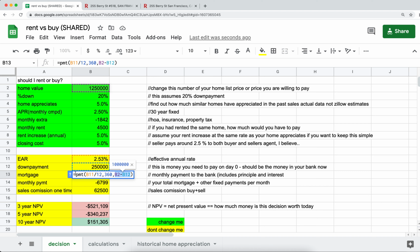So that will easily tell you what the bank expects you to pay. If you were to take a loan of 1.25 million minus the 250,000, so let's say you take a loan of $1 million, the bank expects you to pay monthly $3,966, which covers the principal and the interest. When you add your monthly extras, which is your HOA, increase in insurance and property tax, you get your total payment for the month, which is $6,799. So buying a home, you're paying $6,799 versus renting, you're paying $4,500, right?